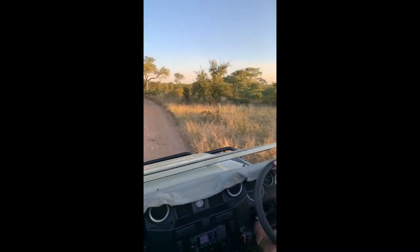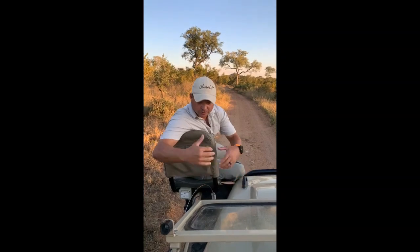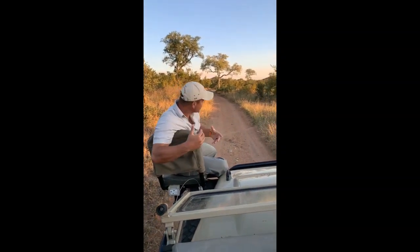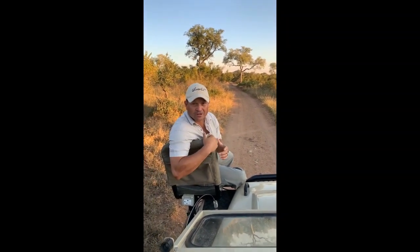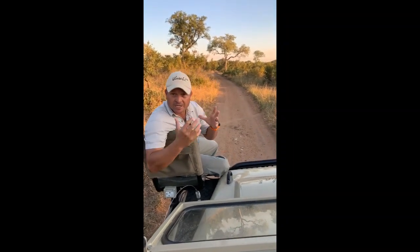Guys, what we're going to do, Brad did mention something about a surprise. We want to show you something quickly of what's going to hopefully bring us to the surprise this morning. While we were out on patrol this morning, we found a very distinct drag mark, possibly from a leopard that had killed something. So come have a look here. I want to show you about this drag mark and what we're looking for.